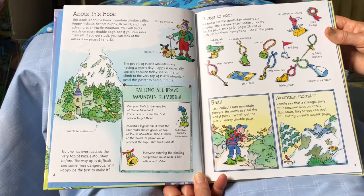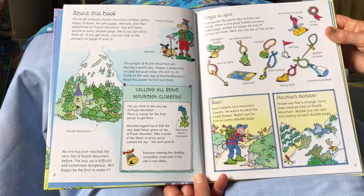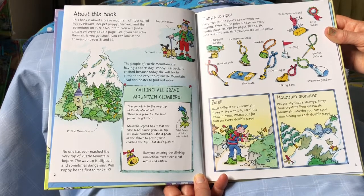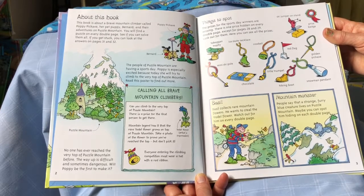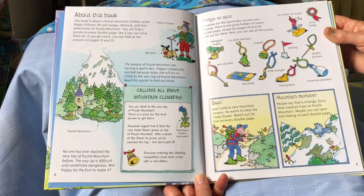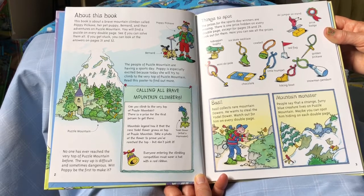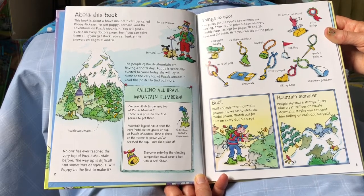Ski jumper on a stand, prize badge, toboggan trophy, ice skate medal, cowbell, red flag, golden pickaxe, snowman pendant, hiking boot, little trumpet, chocolate, and mini ski pole. Here is Basil. Basil collects the rare mountain flowers. He wants to steal the yodel flower. Watch out for him on every double page.